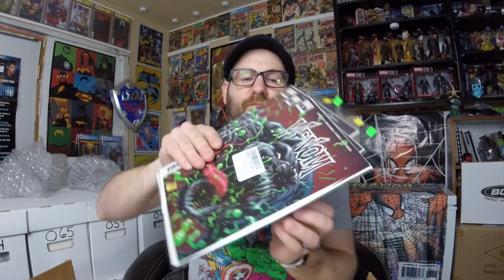You know, all 3 of these have to be the exact same issue, because there is not a single spine tick. These ones I did not press. So these ones will all go through the press. They'll all go through the cold press. Let's see if we can get 9.8 back out of these.